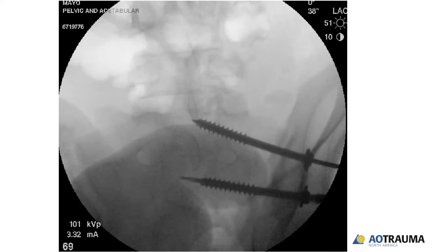And I think it does also leave you corridors for fixation, because you know you're going to be dealing with a right SI joint fracture dislocation as well. So I like the fact that the screws are slightly short of the maximal length that you could use. I don't think it needs transiliac fixation.